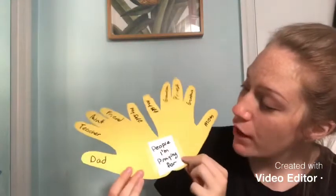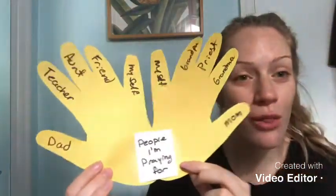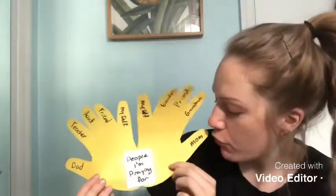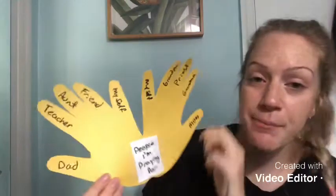Okay, my friends, so here is my completed 5-finger prayer hands, but it's doubled, so it is a 10-finger prayer hands, and we are going to go over all the wonderful people in my life that I am praying for, and after, you can go on about all the wonderful people in your life that you are praying for at home. So, my friends, for my thumb finger, I am praying for my mom, and I am praying for my dad.